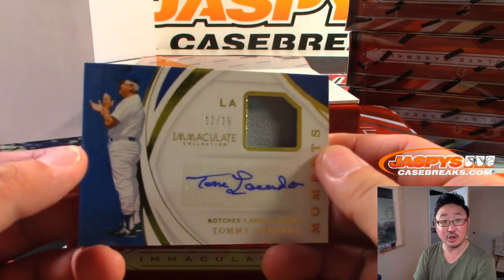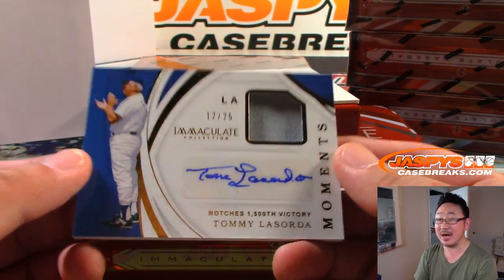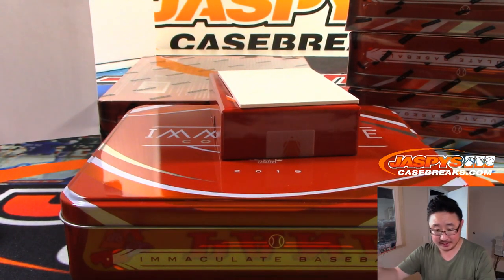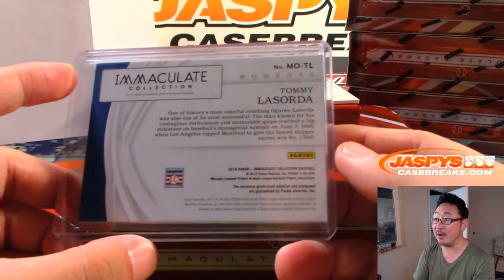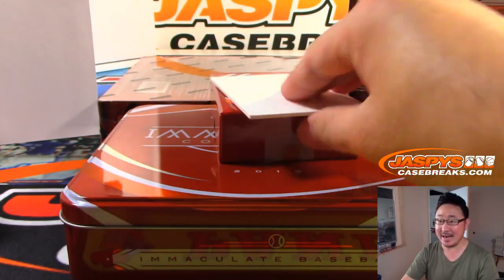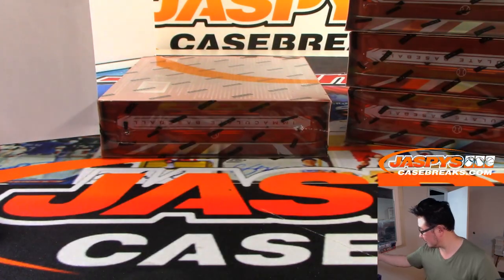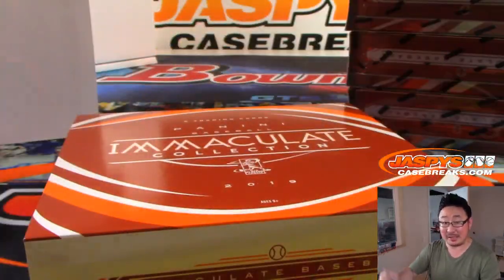And we've got, hey, a little Dodger Joe Mojo, 12 out of 25, Tommy Lasorda. Moments. Notching his 1,500th victory. It's pretty nice. Richard Z with that one. Game used material. I'm pretty sure he currently has the title of oldest living MLB Hall of Famer. And he's pretty active. He still shows up at a lot of Dodger home games.